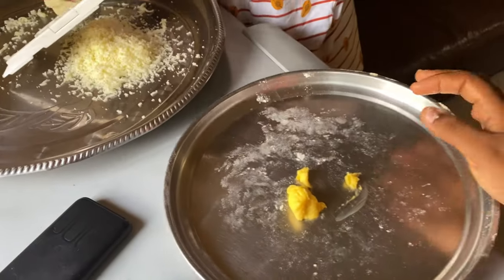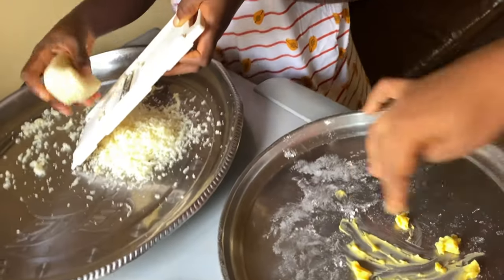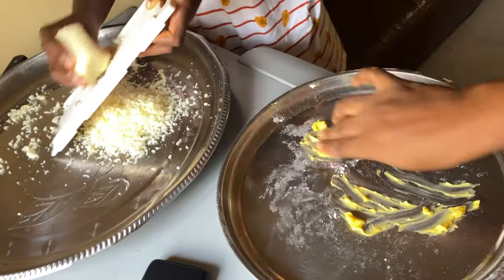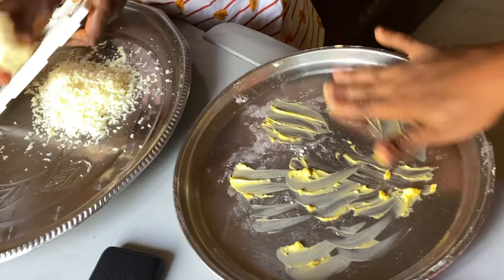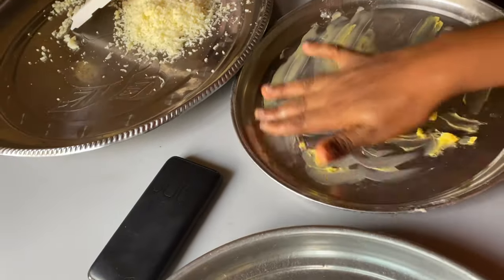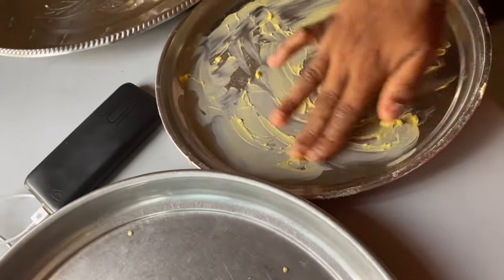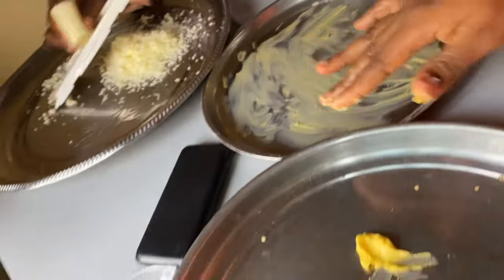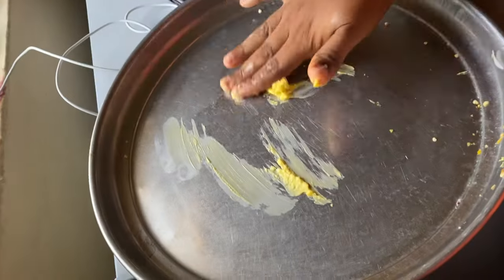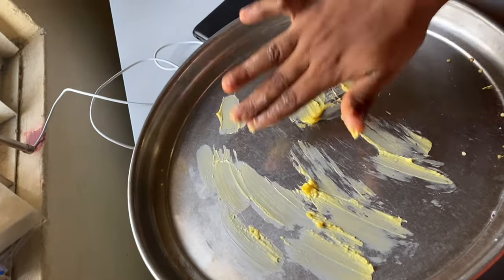But then we move. This is me greasing the pans I want to use for my pizza. We do not have a pizza pan, so I'm making use of my tray. I just found out that this tray can enter into our oven, which is the most important thing. So when I found that out, I said, okay, well, this one I'll use. So that's why I'm greasing this pan. I'm making use of these two pans because this dough is too big.